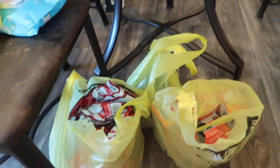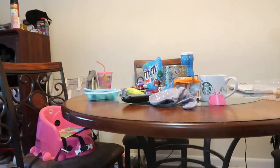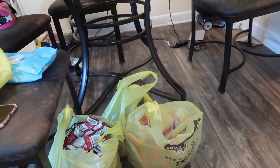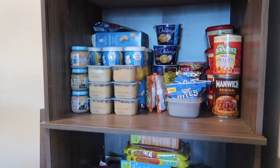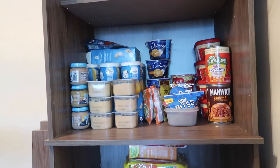And then these I have to throw in the cabinet neatly, and then I have to organize this dining area over here. But I just have to put all these and fix this area. But basically what I just wanted to do is just organize and get this pantry a little bit more neat looking than what it was before.